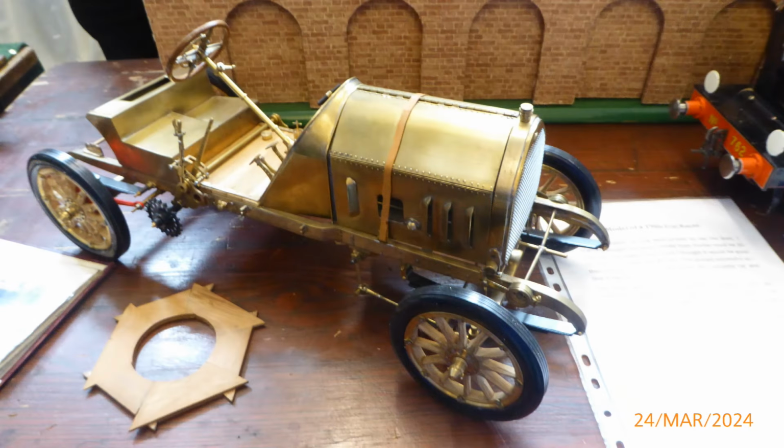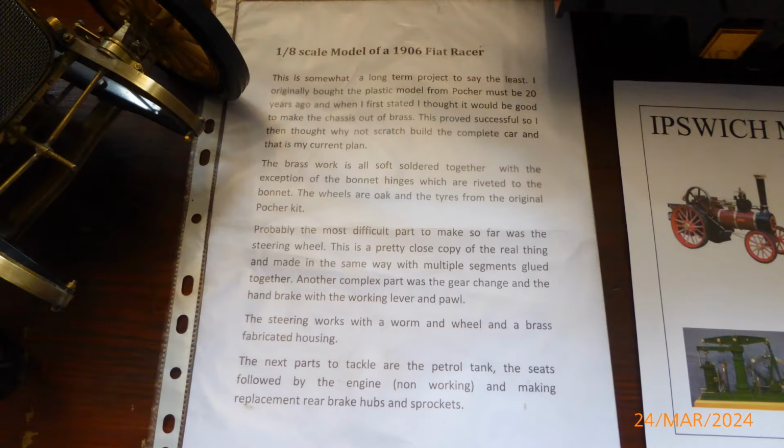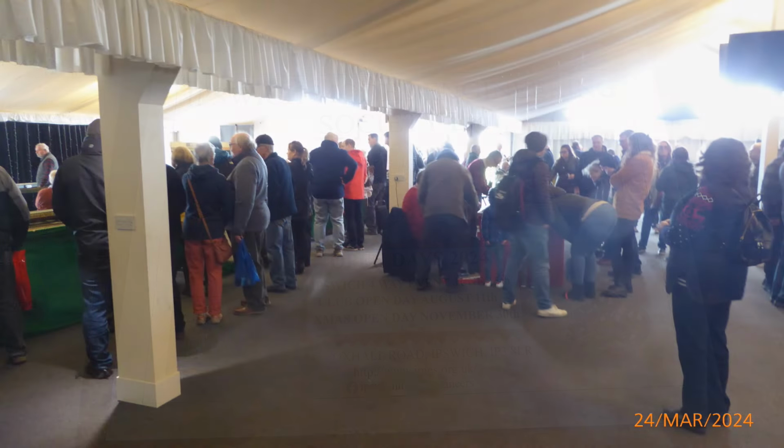I wouldn't have any idea how to do these. And look at this car, and there's even a bit of writing on it, which I'll put up. You can freeze it, you might be able to read it. And yeah, absolutely super. And this is who they are. So if you would like to make things like this, go along, you never know.